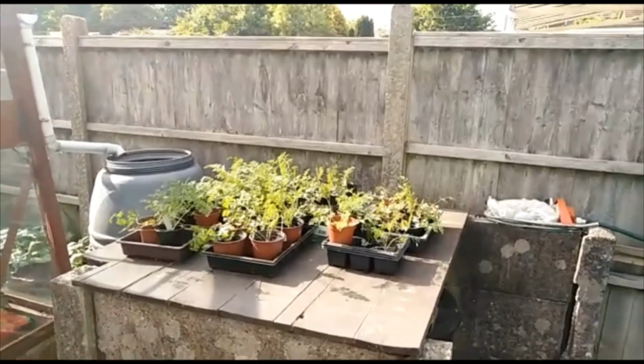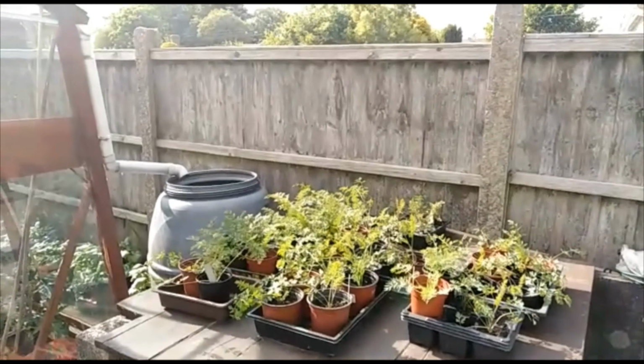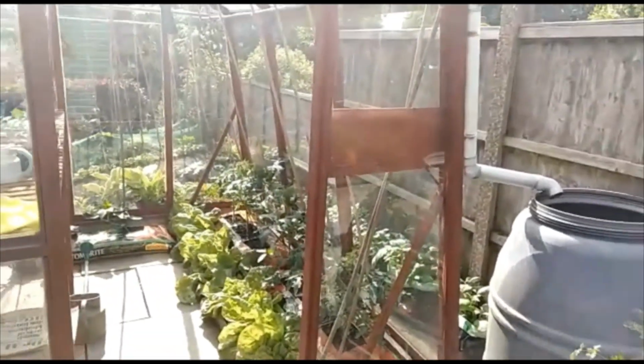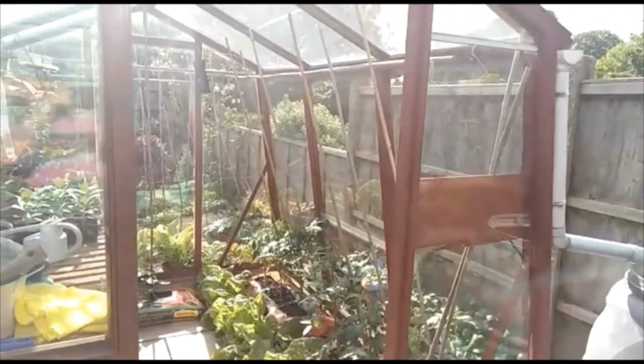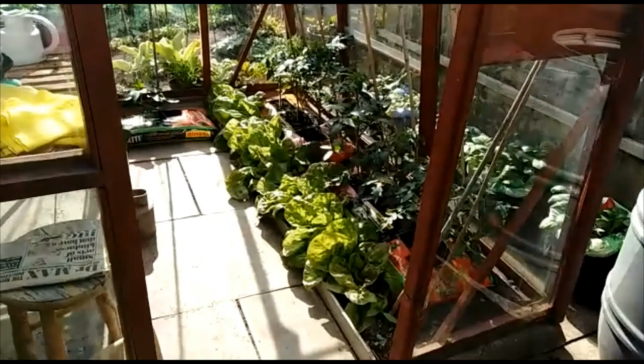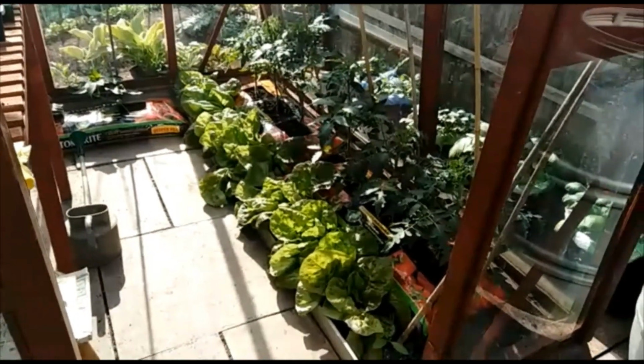I'm just hardening them off, and hopefully, I have a problem with rabbits, and whatever I don't manage to keep surviving in the garden beds will be replaced by these. Lettuce in the greenhouse, coming on fantastic.